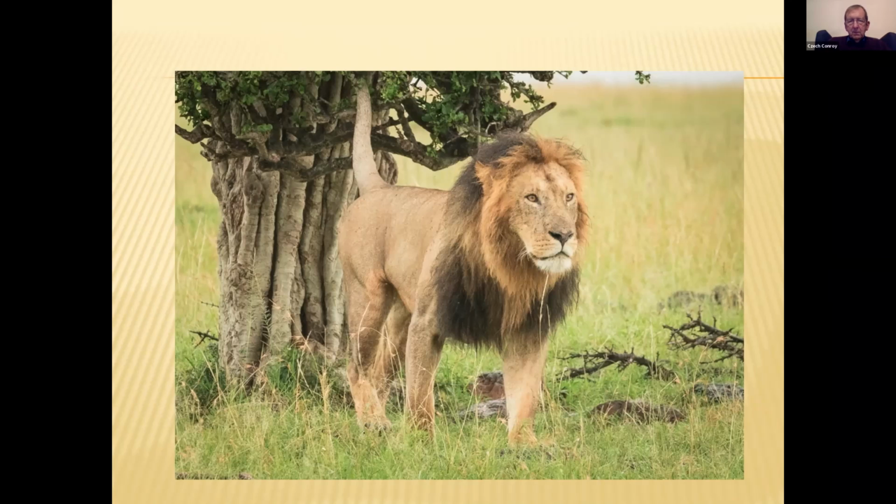Lions will spray on trees, as this one is doing, to leave a chemical message of their presence, either for the benefit of other lions that might be coming into the area, male lions, or maybe for the benefit of females, I don't know, but lots of information can be passed on by spraying like that.